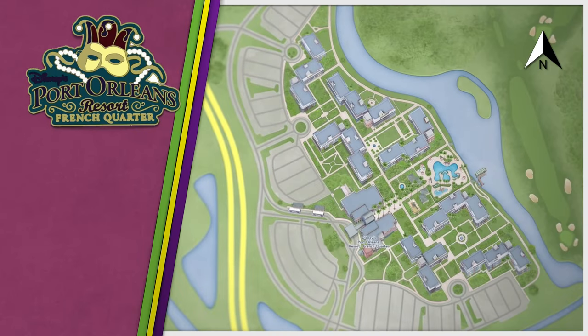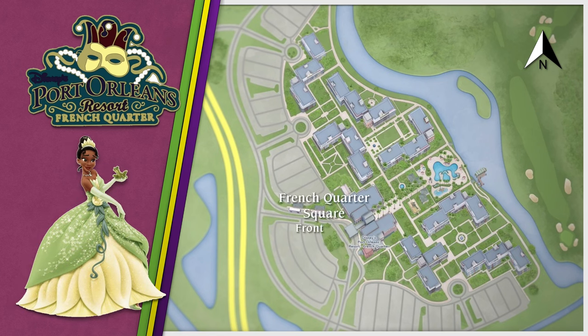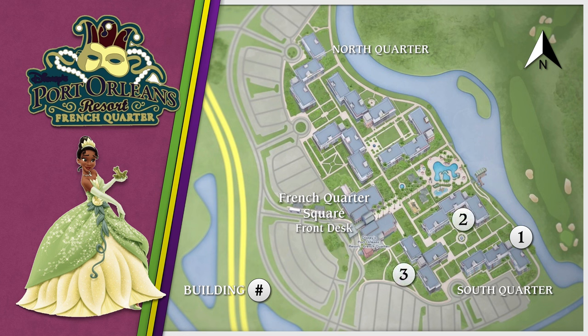We're here at Disney's Port Orleans Resort French Quarter. With its collection of seven buildings in the north and south quarters that features 1,008 guest rooms, you can revel in the romance and pageantry of New Orleans' historic French Quarter.